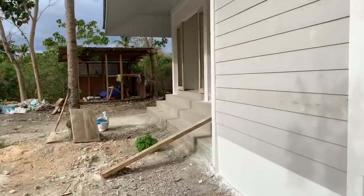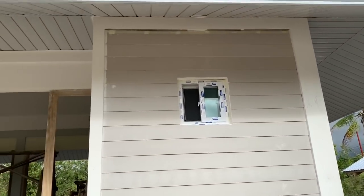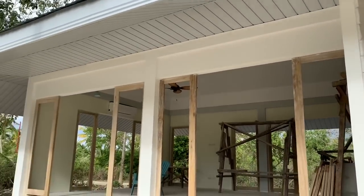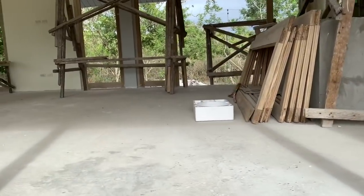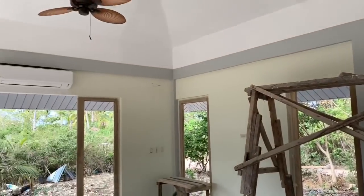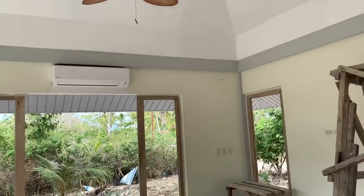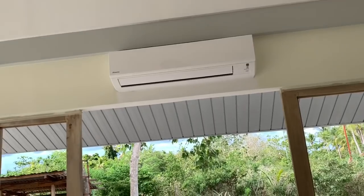So, okay guys, here's our end of the work week update over here at the villas. We got a lot of skim coating done. We're getting closer and closer to painting the outside. The skim coating here is done. And guess what? Look at the paint. How about that, guys? We have really nice painting. Our ceiling fans are in. Our transformer is up, so we were testing the aircon and it works unbelievable.